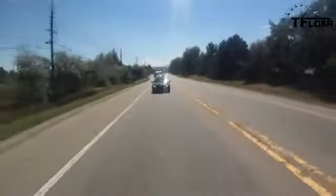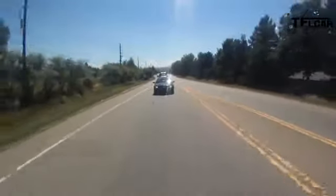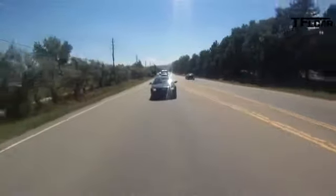All right, just a quick glance down. I'm averaging 16.9 right now, miles per hour. It was miles per hour. By the way, folks, 15.1 MPG.